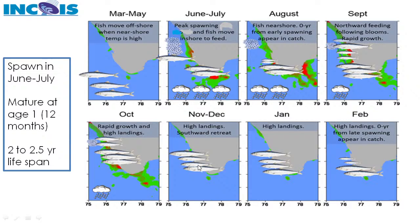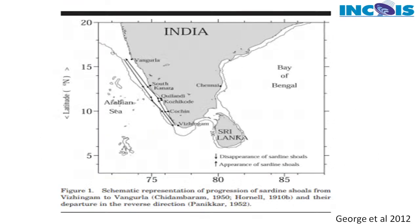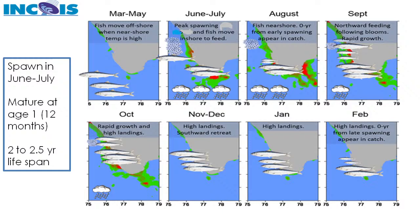So southward retreat, so if you refer to my earlier slide, here you can see the southwest monsoon, northward migrations. Again this is the retreat during this northeast monsoon, but keep in mind that this retreat during the northeast monsoon will be a disappearance towards the offshore. Gradually they will disappear in the offshore region. So high landing, southward retreat.